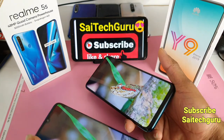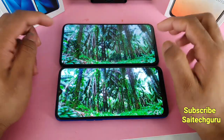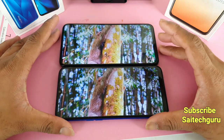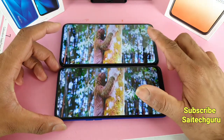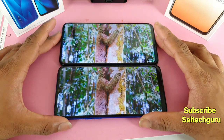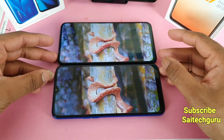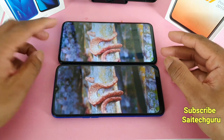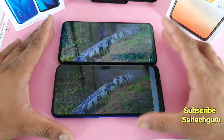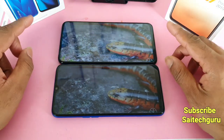Now let me try to decrease the brightness in both the phones and let's check which phone is brighter. Let me decrease the brightness to 10% in both the phones. At this range, the Y9 Prime is slightly brighter than the Realme 5S device. Now let me decrease the brightness even more, to 5%. As you can see friends, at the 5% range, the Y9 Prime is a little bit brighter.